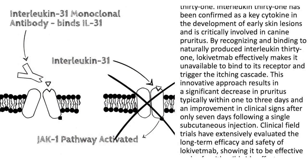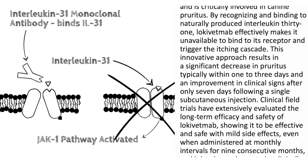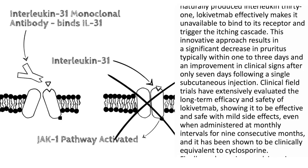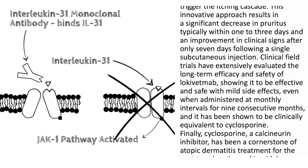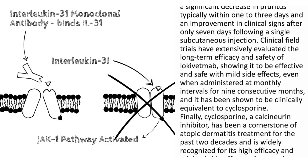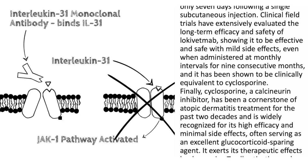Interleukin-31 has been confirmed as a key cytokine in the development of early skin lesions and is critically involved in canine pruritus. By recognizing and binding to naturally produced interleukin-31, lokivetmab effectively makes it unavailable to bind to its receptor and trigger the itching cascade. This innovative approach results in a significant decrease in pruritus, typically within 1 to 3 days, and an improvement in clinical signs after only 7 days following a single subcutaneous injection.